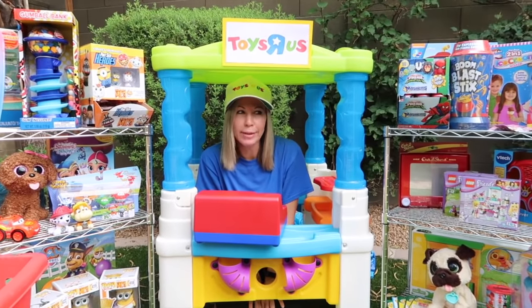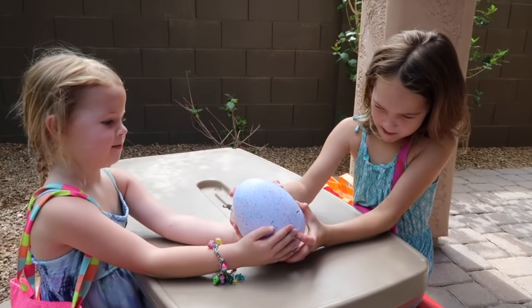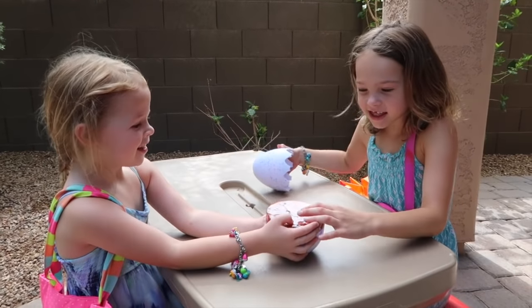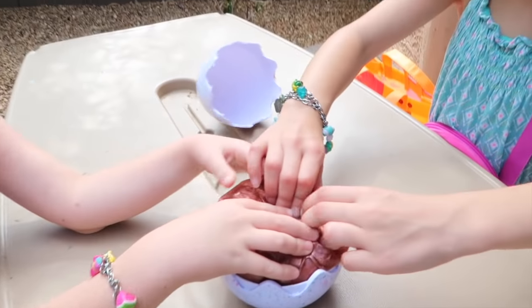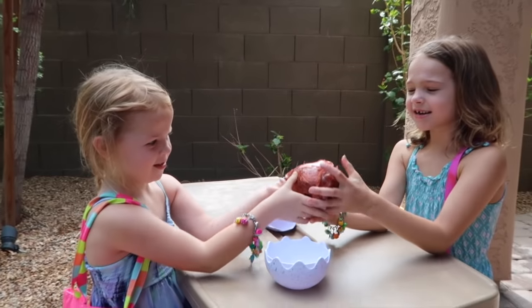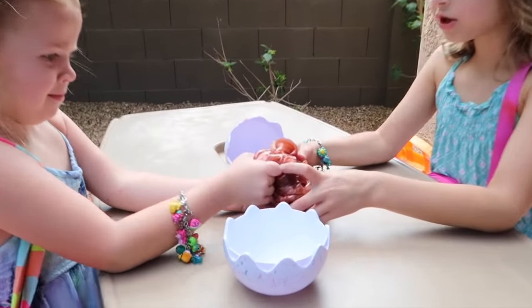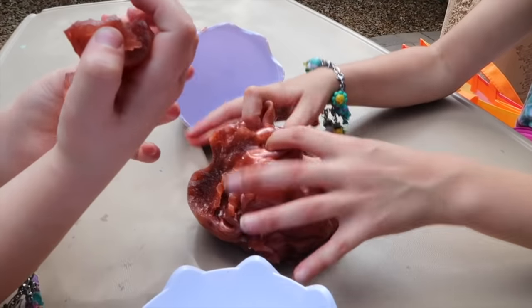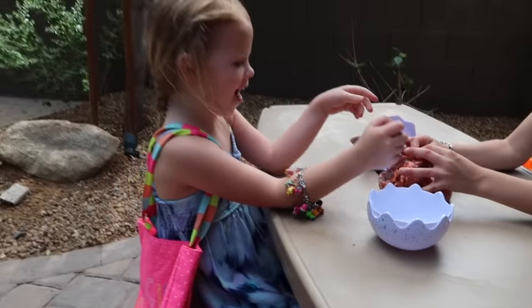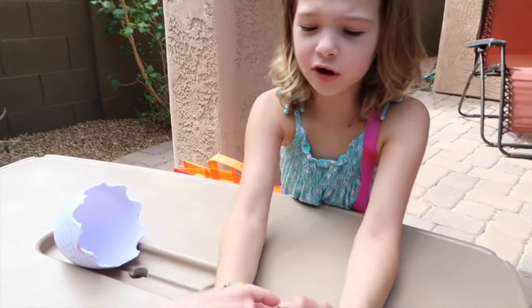I wonder what's going to happen when they open that Hatchimal up. All right, let's open it. What? It's slime? I wanted a Hatchimal. I'm so mad. Who did this? I think we should go tell the person who works at Toys R Us. Yeah. We got ripped off. I know. I really wanted my turquoise Hatchimal. I'm gonna go return this.